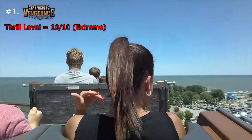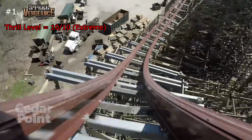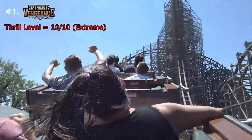I would highly recommend trying both the front and the back seat, because other than the first drop, the entire first half of the ride is for the most part better in the front because the forces are much more sustained. But that first drop, as well as the entire second half of the ride, are much more intense when seated in the back, so I prefer that seat for Steel Vengeance.